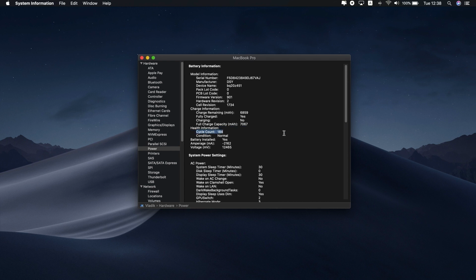The maximum cycle count of every modern Mac's battery is 1,000 cycles. But it doesn't mean that when your battery reaches that, it suddenly stops working. It will start to hold less charge and you'll need to charge your Mac more often. That's the only notable effect you'll feel.